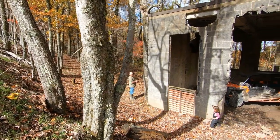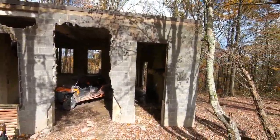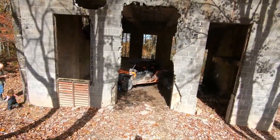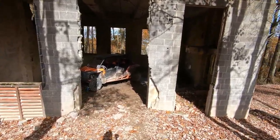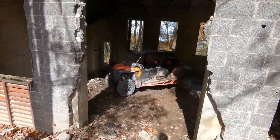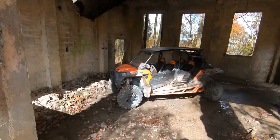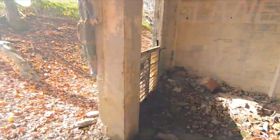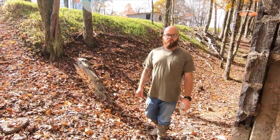Do not enter, do not come in. So, on the assumption we are good to go. But tell you what, if I had a professional camera, this would be a good spot to come get pictures and stuff done. What do you think? Sweet.